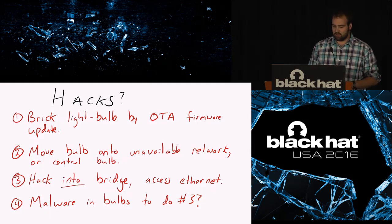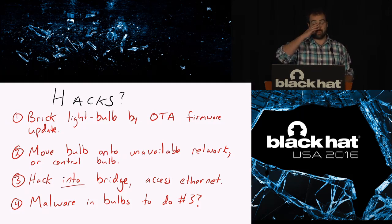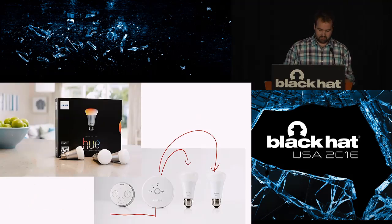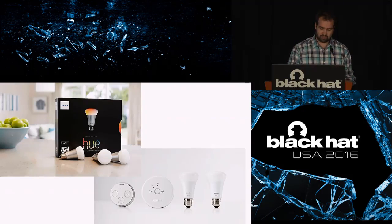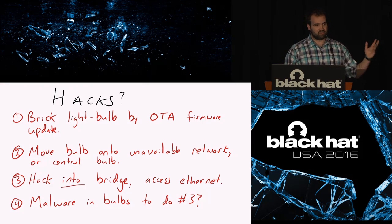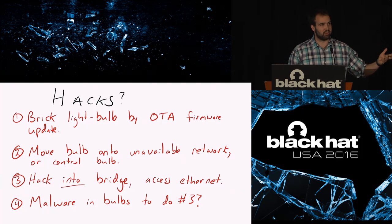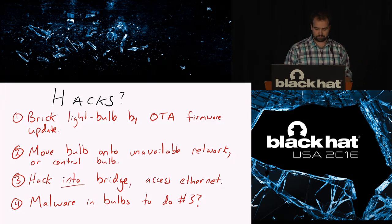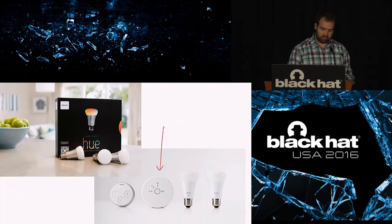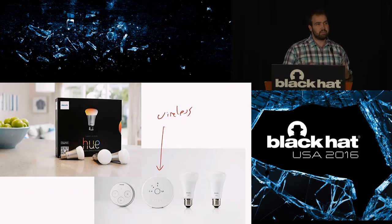So right away you could think about, okay, what sort of hacks can we do in the system? And this is sort of where we start thinking about the security vulnerabilities. So the bulbs themselves, each of these bulbs has firmware that goes on it, so a little software package you can load. So maybe you could load malicious firmware that just destroys it. Maybe you could take control of the bulbs in someone's house and, you know, turn it on and off or make it more difficult to control, move it onto another network. Maybe we could hack into the bridge. So this bridge has, you know, this wireless interface, and it's not Wi-Fi again, it's this other standard that's maybe not as well known.